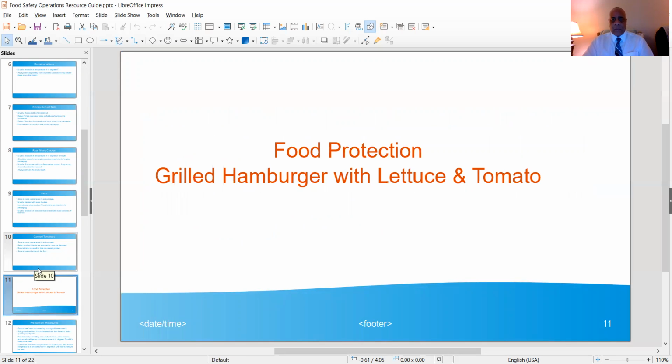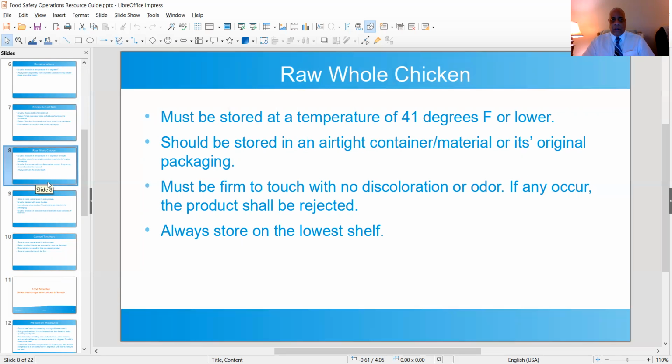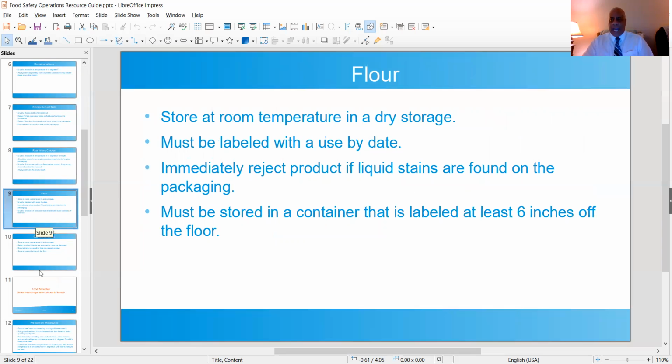Now, dealing with flour. A lot of us fry chicken, shrimp, make cakes. With flour, you have to be careful with flour as well. Make sure it doesn't have weevils in it.